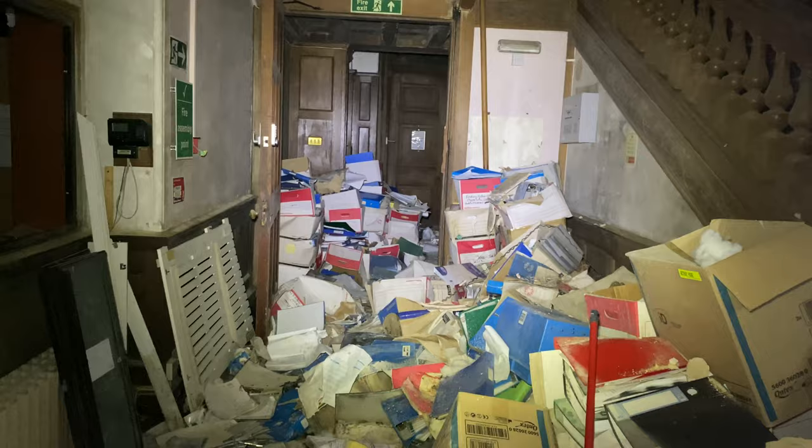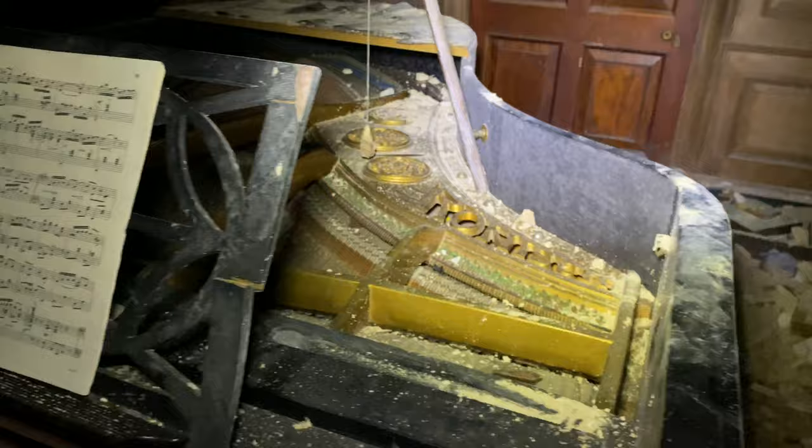Oh, wow. My God, so much has changed. Look at the decay. Is the piano still here? I hope so, because that was my... Yeah, the piano's still here. Yep, the piano is still there. And this time, it's open. I don't think it was last time, was it? It was flat. This wasn't open. I don't remember seeing this.